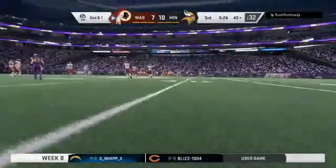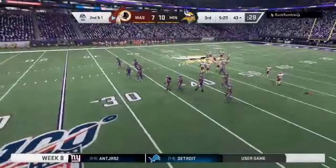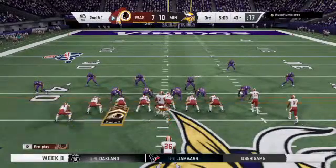Pretty good room to run on that last play. Yeah, they didn't get a 1st down, but still, you'll take runs like that each and every time, won't you? The last run got 9. That leaves them with 2nd and a yard.